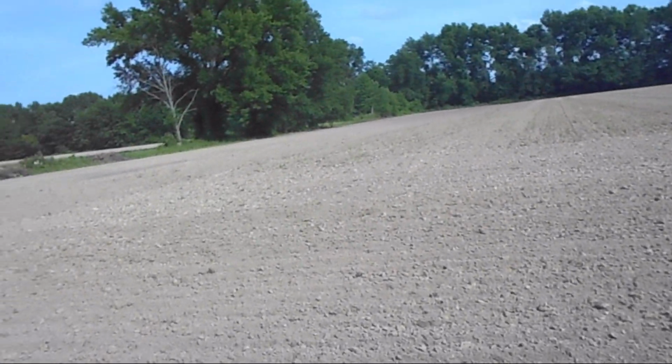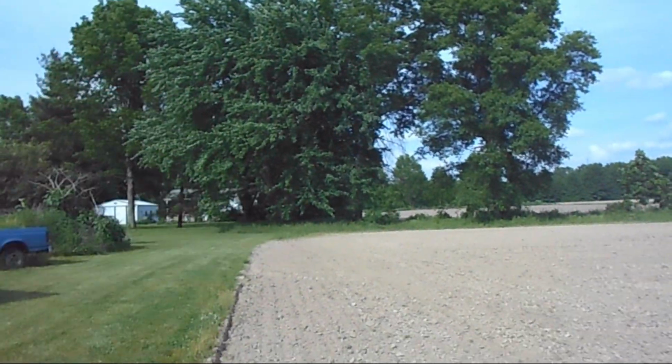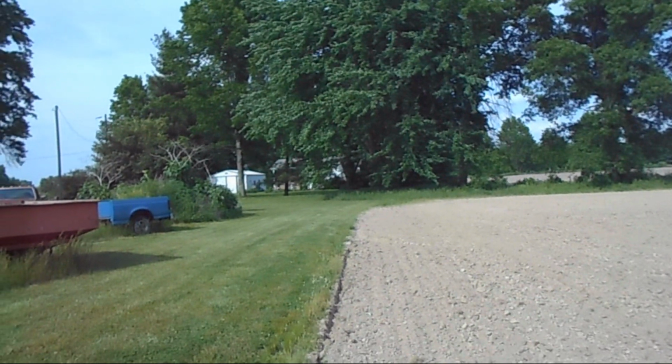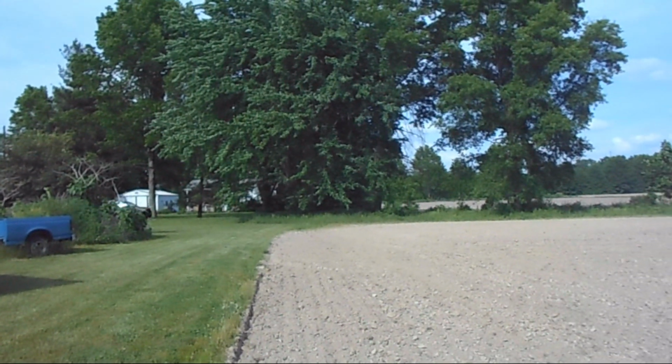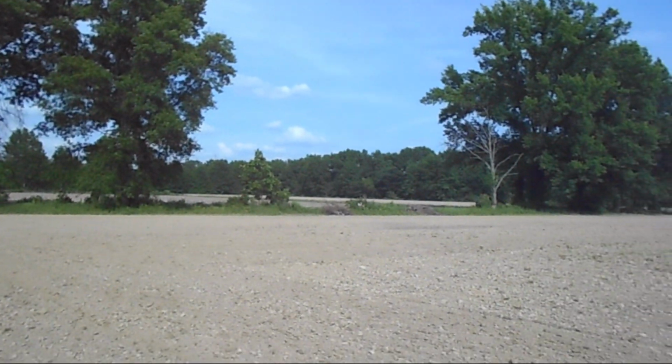So I thought, well, I'll hit some of this, see what it does. Well, this turned into 6-7 inches. It's just light and fluffy. Tried it across the road and it's just gravels. It's like moving gravels. It won't break up for nothing.